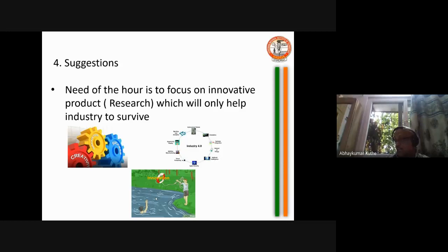Otherwise, simply thinking about our traditional approach will never help us in the long run. Remember, Industry 4.0 is coming up very fast in advanced countries. And as I already told you, the trade deficit and all the problems that we are facing will be amplified by n number of factors, and that will be another problem for the technical field in India.